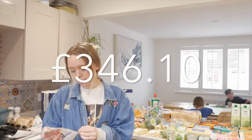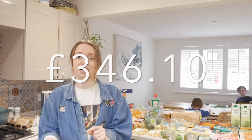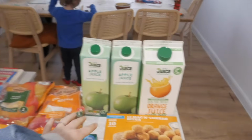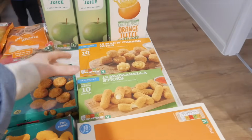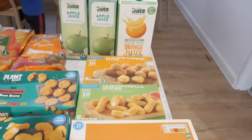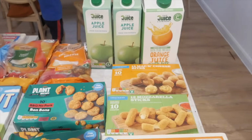We spent £71.25 at Aldi, which was a lot. I'm going to start over here. Got orange juice and apple juice, and then these bits are for Forrest's party. I'm going to make loads of fruit platters and veg platters, and I'll buy the food for that closer to the date. But these are just picky bits.